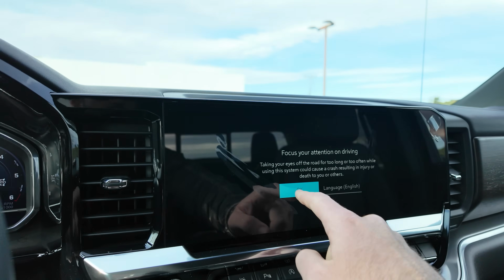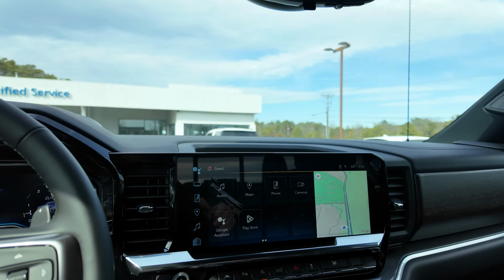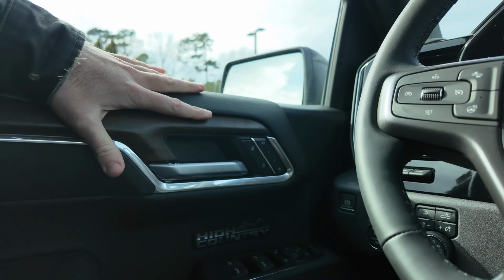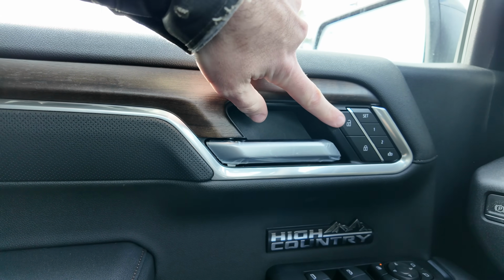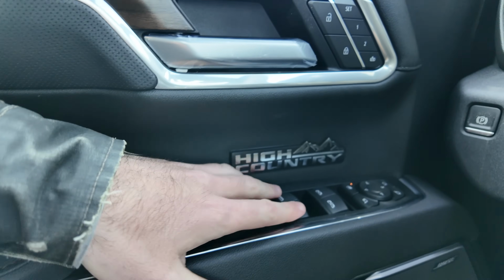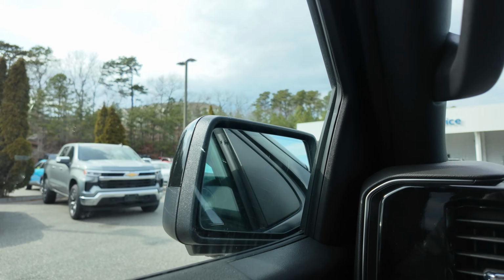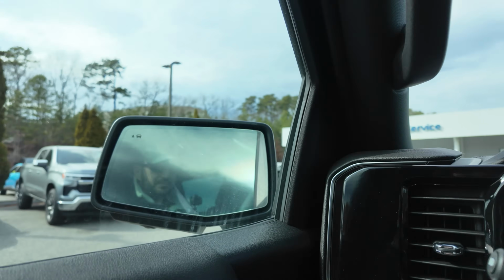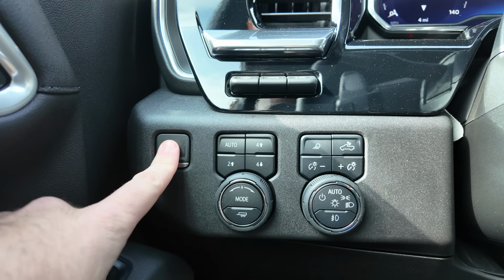All right. Now what I'm going to do is start on the left side and work my way to the right. So starting on the left, we've got our memory seat buttons. We've got our power door locks, power windows, power mirror controls. Of course, they will fold in and out, so no one takes your mirrors off if you have to park somewhere. Right here on the dash, we've got our electronic parking brake.